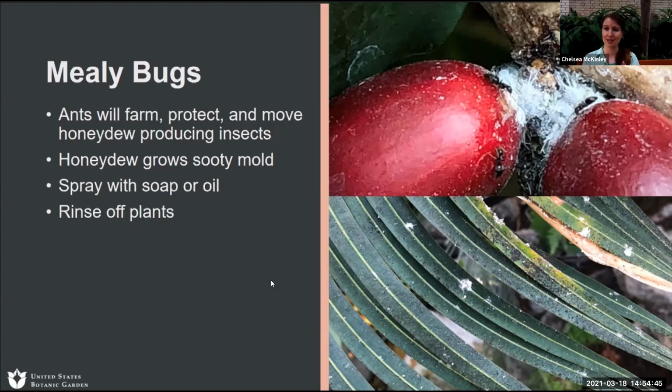So if you have ants on your plants as well as insects, you definitely want to control the ants as well. And if you are seeing honeydew on your plant, so the sticky substance that sometimes has sooty mold that grows on it, that is typically an indication that you have some sort of pest on your plant, whether it is mealybug, scale, or aphids.